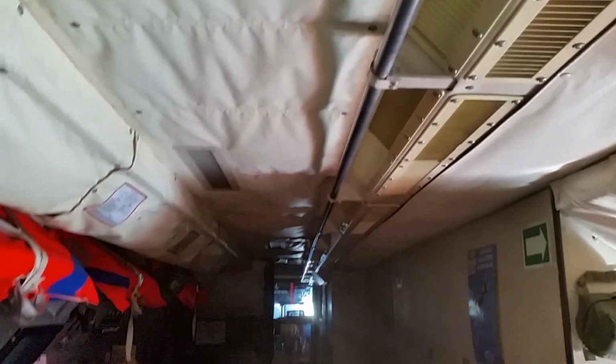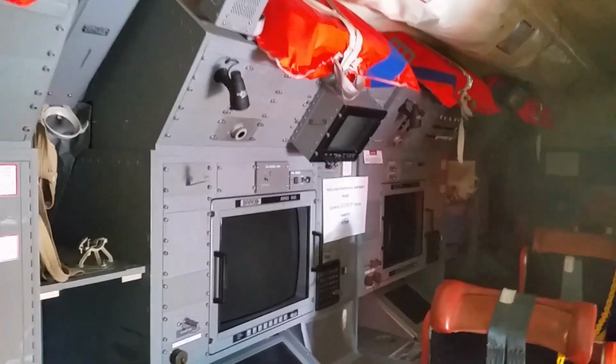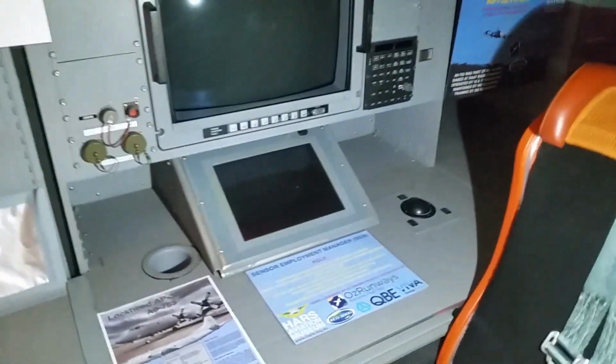At each of these workstations, HARS has put a description of the role at each one. All of the work done here by the analysts is then sent off to the TACO, which we'll see in a little while, for him to make a decision.